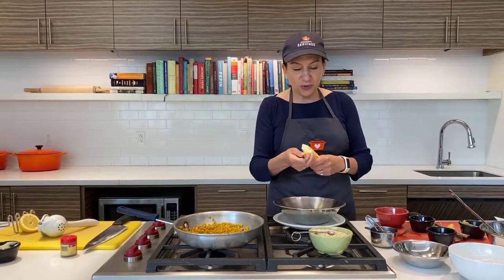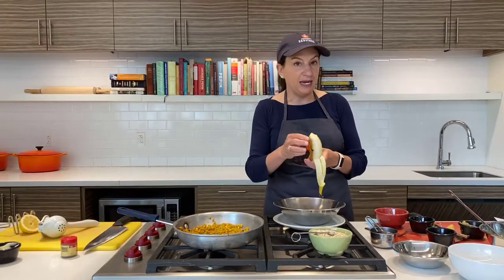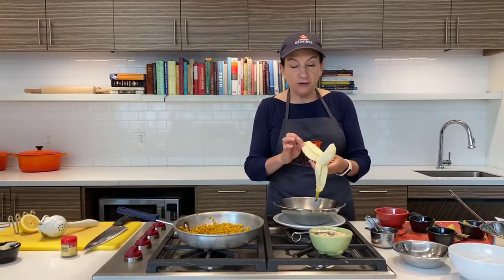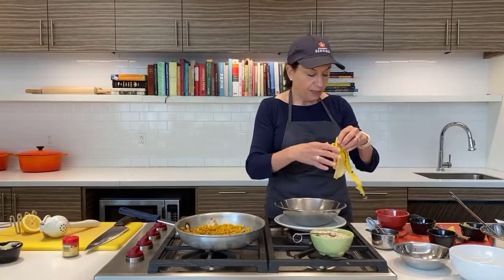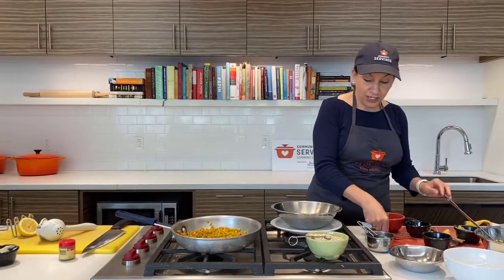So, and it's also a great way to use up an overripe banana. So I'm just going to take one really ripe banana, and I'm going to just mash that up with a fork.